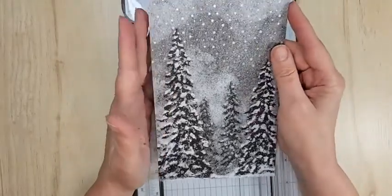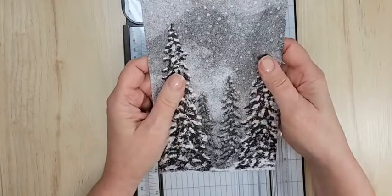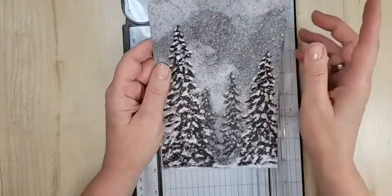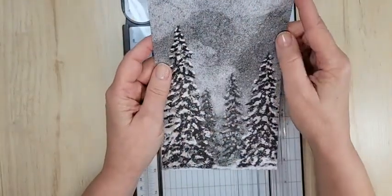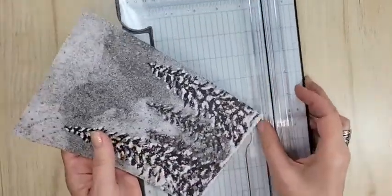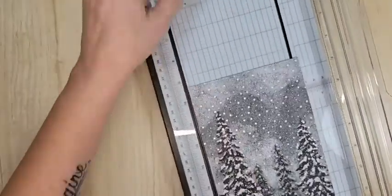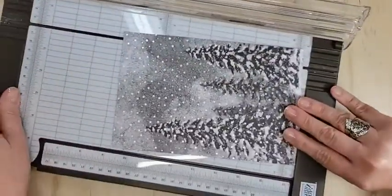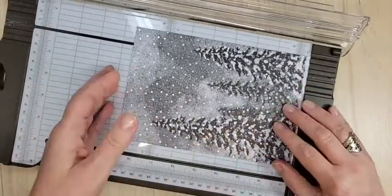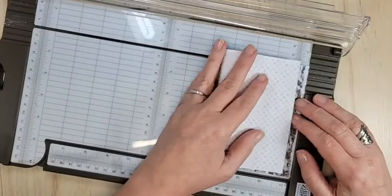Okay, so this is the inside of the card. And this is also the pop-up. So first things first, this is 5 1/8 by 8 inches. Now, you know I don't type up the instructions, so if you miss them, don't worry. You can always get them on the replay. Now, it says fold it in half, but I like to use the end of my trimmer. Oh, that's the dogs barking now.